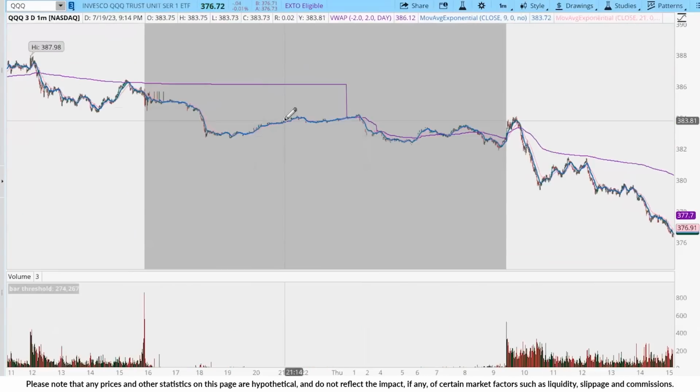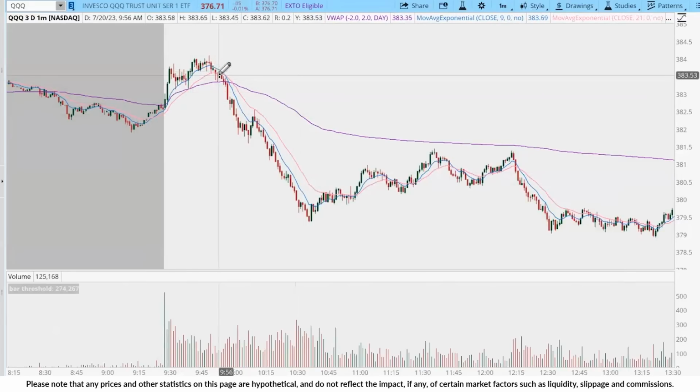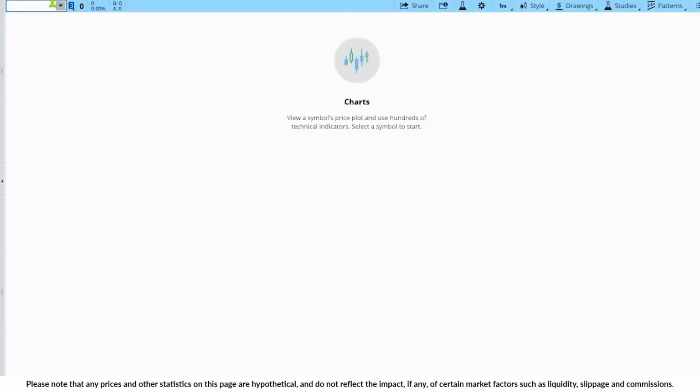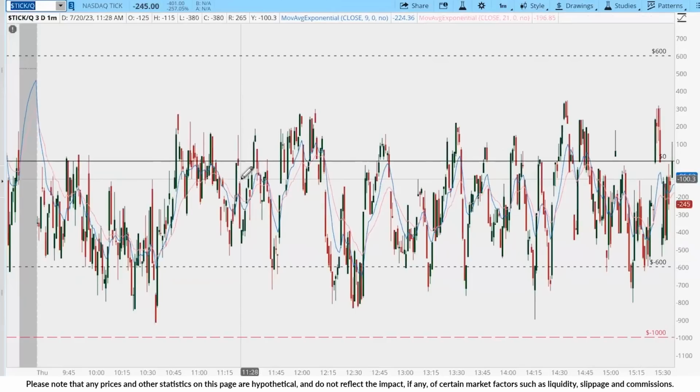So we end up getting a little bit of a gap down, and that's just due to Netflix and Tesla moving lower off their earnings. And in the morning, the Qs are holding below VWAP, but I noticed something really interesting when I look at the tick. When I look at the NASDAQ tick, sure, the Qs are above VWAP, they're holding green on the day, but the tick cannot get above 0.